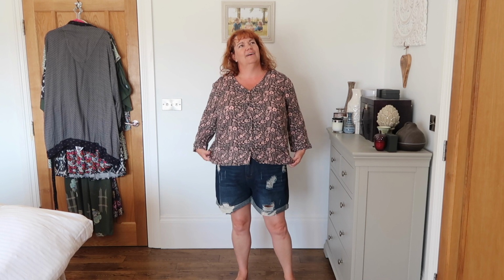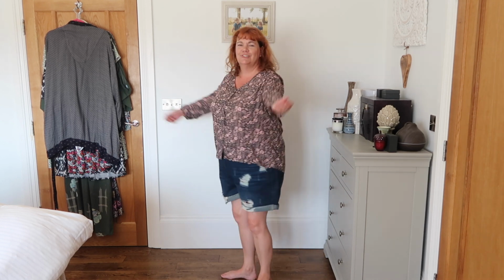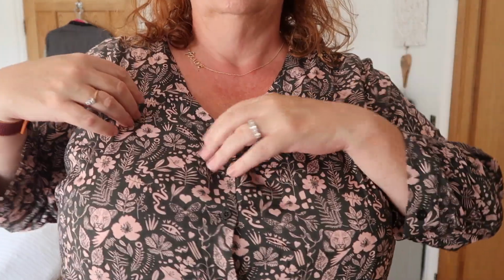I don't know if I should call it that. What is it? A tail, but tail. It's got a nice long tail to the blouse. It's light, it's cotton, and I want to come in so you can get a really good look at this pattern. My face is going to sort of disappear, I hope. But look how pretty that pattern is.